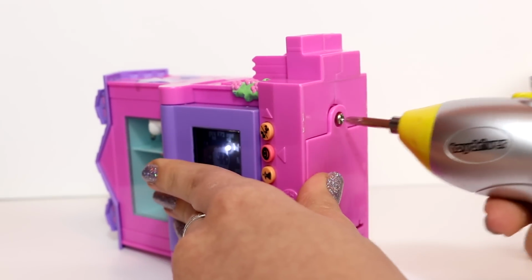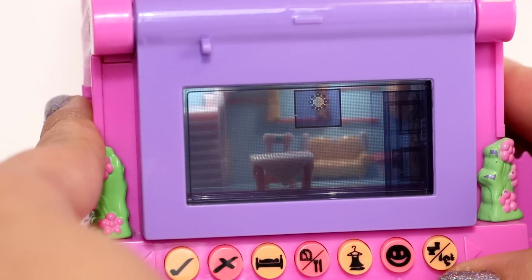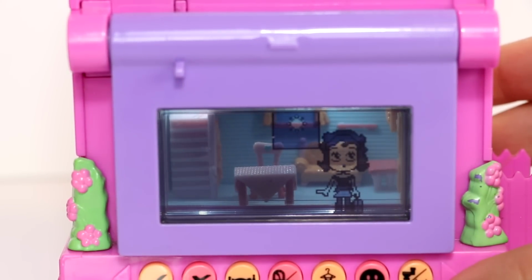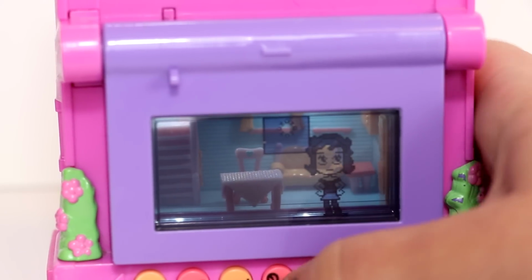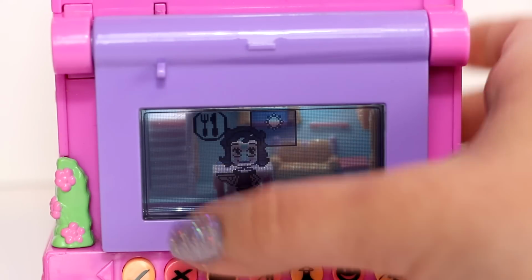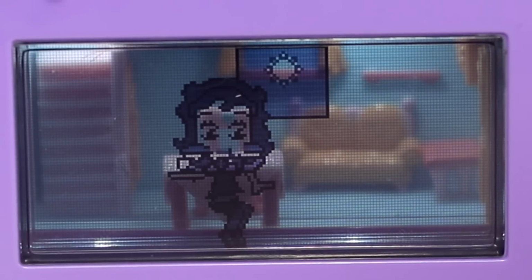All right, let's try this again. All right, you are so sassy. Can you eat a sandwich? Cause you are a sandwich. Yes, sandwich time. She just takes super big bites.